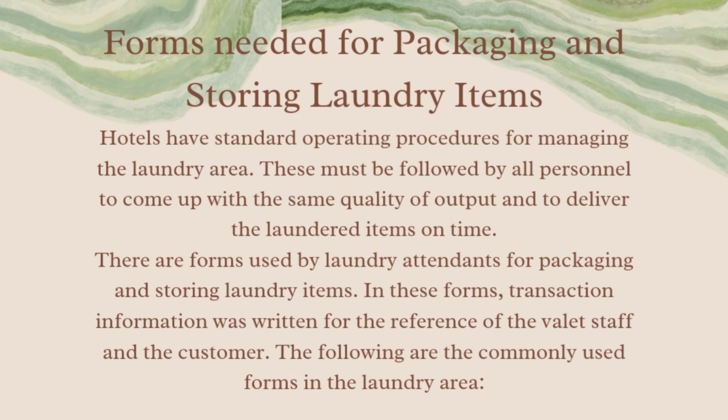Forms needed for packaging and storing laundry items. Hotels have standard operating procedures for managing the laundry area. These must be followed by all personnel to come up with the same quality of output and to deliver the laundered items on time. There are forms used by laundry attendants for packaging and storing laundry items. In these forms, transaction information is written for the reference of the valid staff and the customer. The following are the commonly used forms in the laundry area.